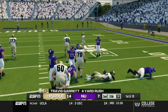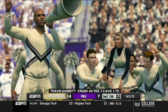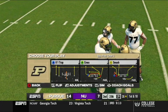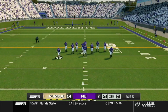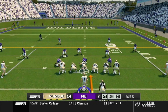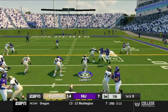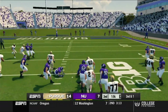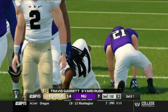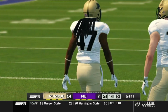Tackled after a decent pickup. Gain of 4 on the play. That makes it 1st and 10. From the 35-yard line, it's 1st down. Gains his way to the 26-yard line. Gain of 9 yards. That brings up 2nd and 1.